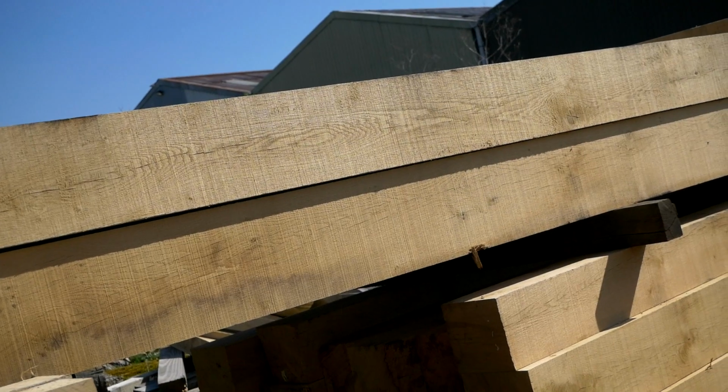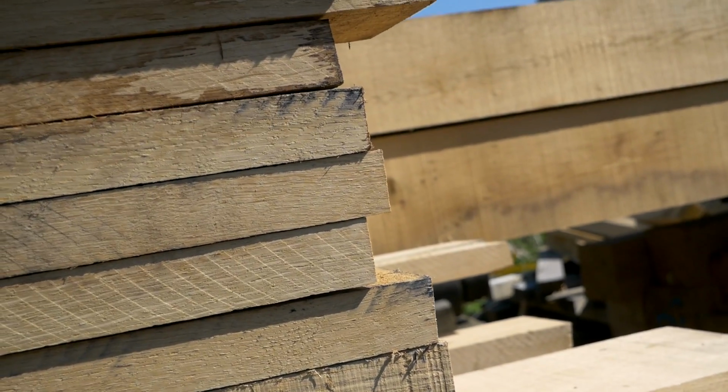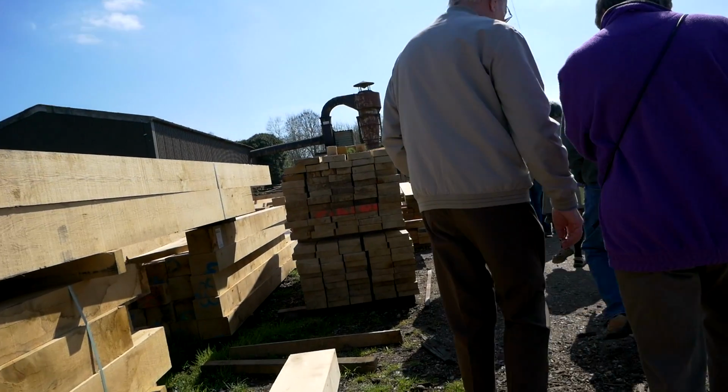So this is where the real fun stuff begins. Outside in the yard you'll see all the green oak ready to ship out to different projects, and this is the same type of beams that we've been purchasing.